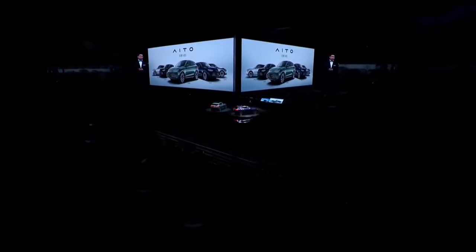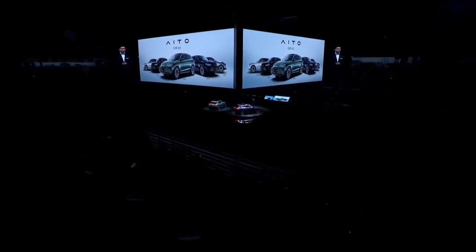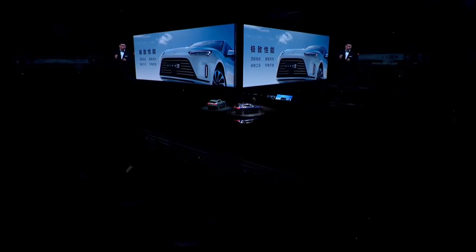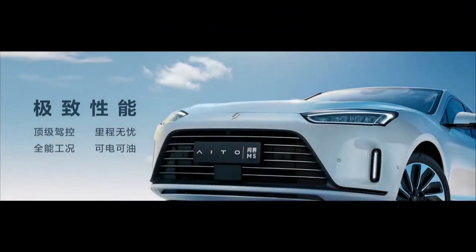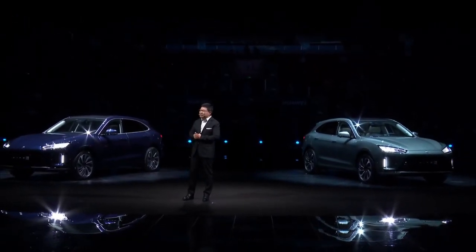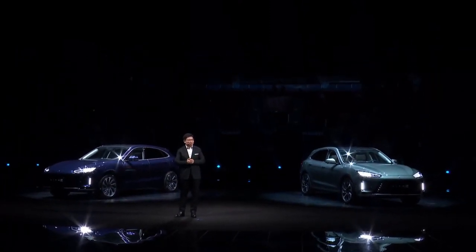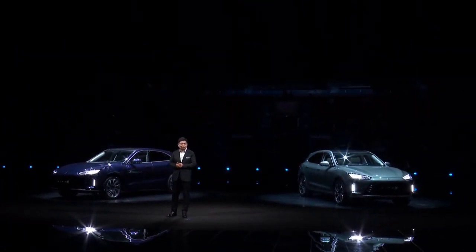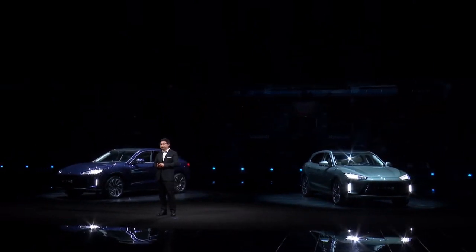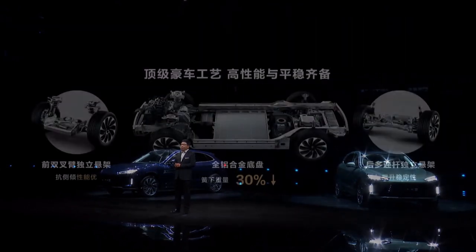After talking about the interior and exterior design, now let's look at performance. We want our cars to deliver performance that is as good as or even better than high-end premium cars. We hope you will have no concerns over range, and it can take you anywhere you want to go. And you can use both fuel and electricity.